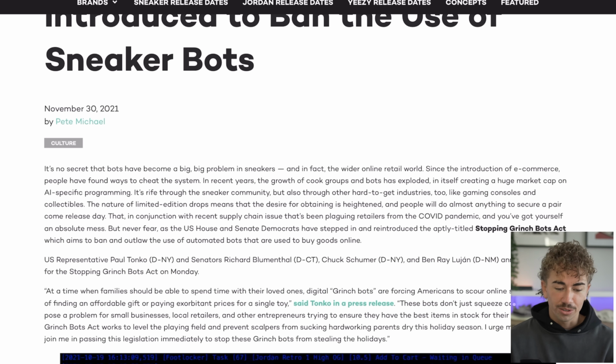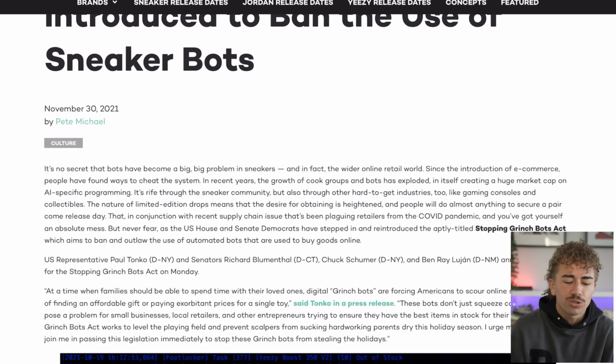So this is what the article says from the limited amount of knowledge that we have on this topic. The US House and Senate Democrats have stepped in and reintroduced the aptly titled Stopping Grinch Bots Act, which aims to ban and outlaw the use of automated bots that are used to buy online goods. The US representatives and senators announced the push for the Stopping Grinch Bots Act on Monday. At the time when families should be able to spend time with their loved ones, digital Grinch bots are forcing Americans to scour online sites in the hopes of finding an affordable gift or paying exorbitant prices for a single toy.